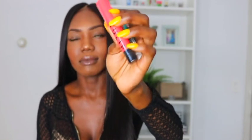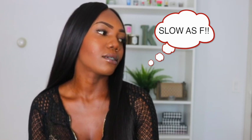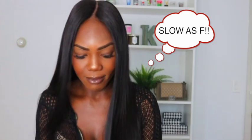I got this from Victoria's Secret, I think. Oh no, actually I got this from Bed Bath & Beyond. No. I got it from, what's that store? What is it called? Bath & Body Works. I got it from Bath & Body Works. It's like a lip color. I don't really like to do color, like lipstick on my lips. And it has like a little bit of tint to it, just a little bit. So I like those.